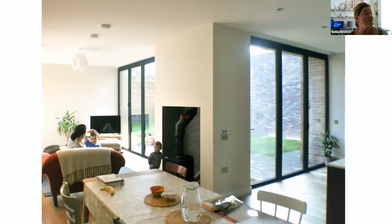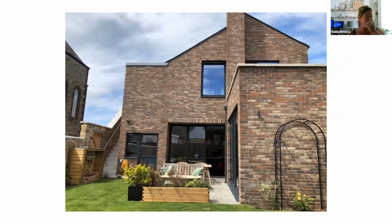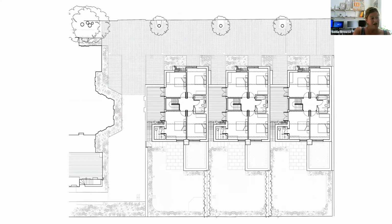This is just an image of one of our families that are living in the living, dining, kitchen space, and you can see there the bifold screens that can just be opened up completely to leave behind just the fireplace, connecting the garden and the houses together. And then from the outside, you can see there again the two glazed screens and then the chimney just going up vertically in between.